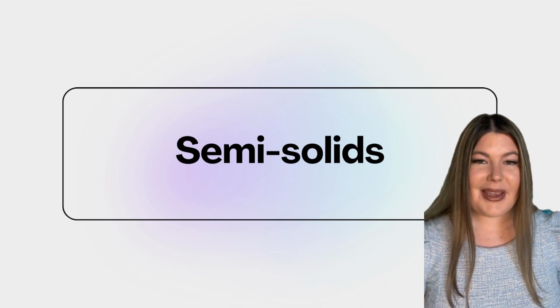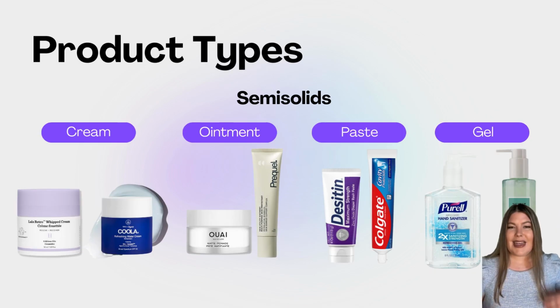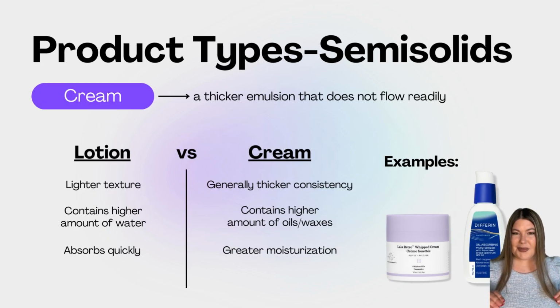In the next category, we have semi-solids. And in the semi-solids category, we have 4 subcategories, which are creams, ointments, pastes, and gels. Creams are very similar to lotions in that they are emulsions, just thicker. While lotions can flow pretty readily, creams don't and are stiffer. This is because they contain a higher amount of oils and waxes, which makes it better for moisturization, but in turn can also make the formulation greasier. Creams are better for those with dry skin, ideal to be used in the winter, and also at night.